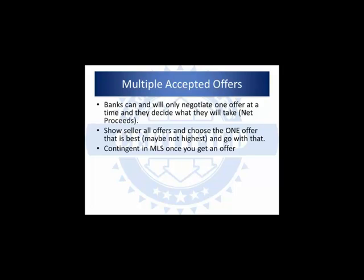I have no problem getting offers because I price my homes accordingly. I have never, ever waited longer than a week to get some kind of an offer. I may not have taken it, but I've never, ever waited, because I price them right. Okay, market contingent in MLS once you get an offer. All other offers are backup offers.